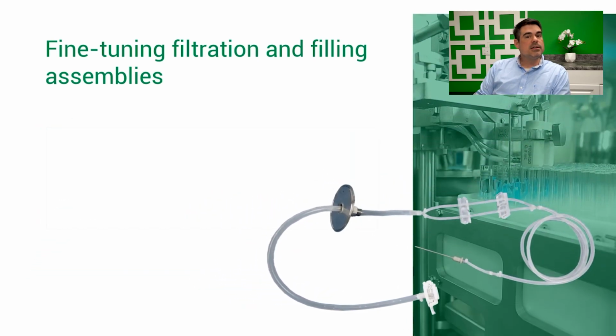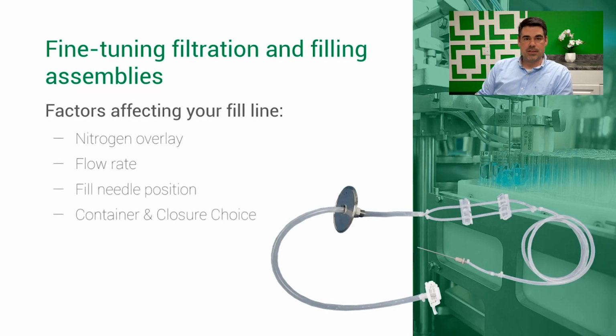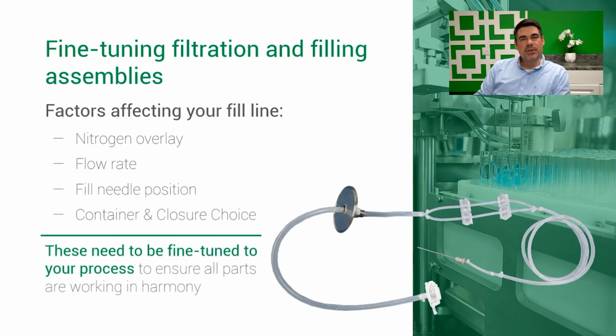Many factors, including nitrogen overlay, flow rate, filling needle position, and your choice of container and closure system, will affect the requirements for your fill line assembly. Fine-tuning the assembly to ensure that all parts of the filling assembly are working in harmony and effectively filling your product will ultimately reduce the number of rejects in your GMP fill and protect you against the failing lot.